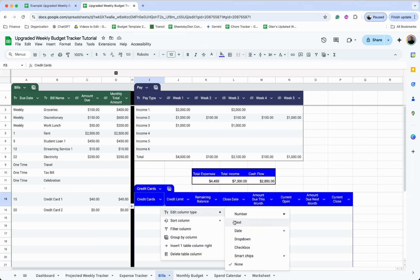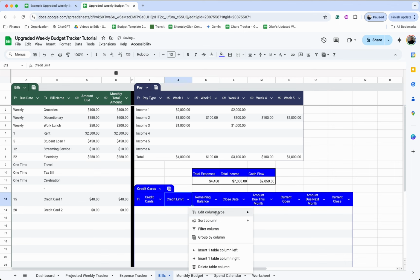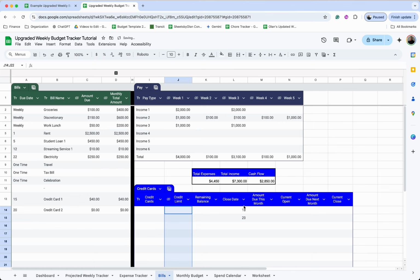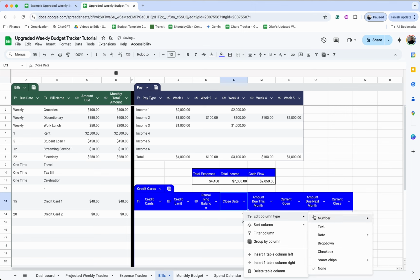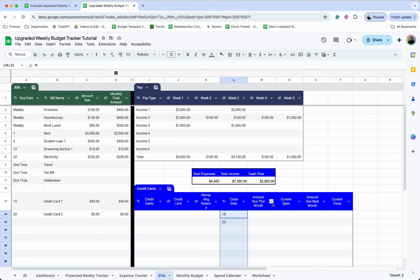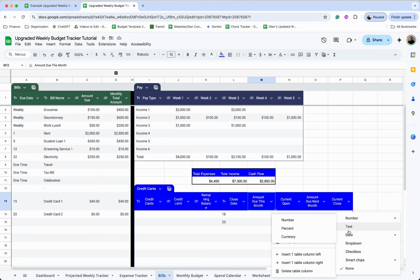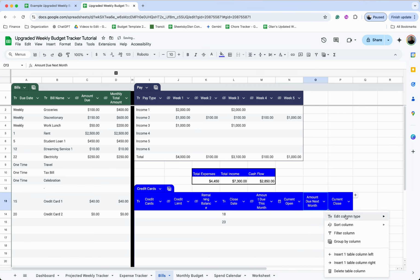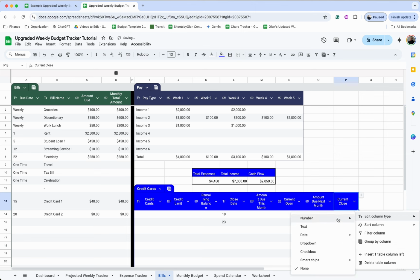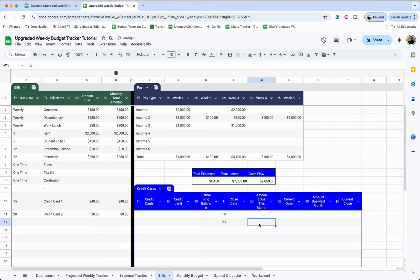So credit card, we want that to be a text. Credit limit, we want this to be a currency number. Remaining balance, we want that to be a currency number as well. Close date, we want this to be a text. The amount due, we want this to be a currency number. Current open, we want this to be a date. And we'll just put the date type under date. Amount due next month, we want that to be number currency. And current close, we want that to be date, date.